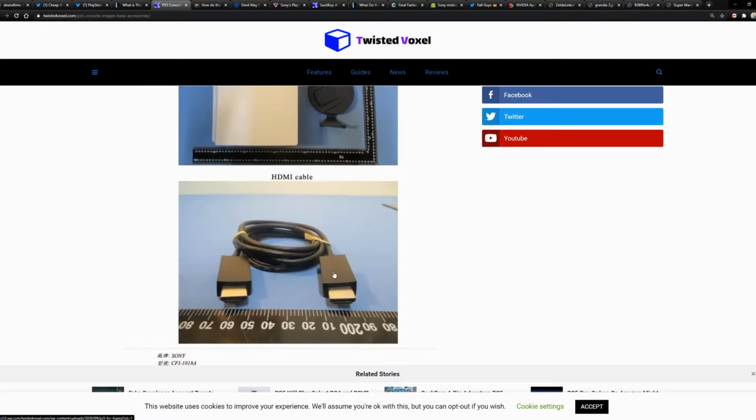Now this is the one thing that surprised me. I have switched all of my HDMI cables over to 18 gigabit certified HDMI cables from Monoprice. This cable is not thick enough to display 8K. It's not.